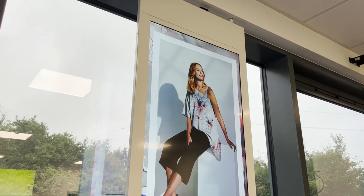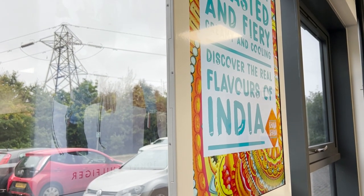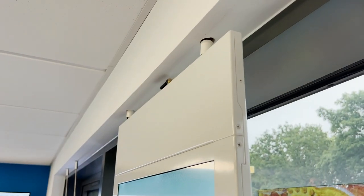The screens come in two sizes, a 43 inch and a 55 inch, with a nice sleek white enclosure and an incredibly slim profile of less than 22 mil. The screen also comes with an included ceiling mount, saving those extra few pennies, which we all would like to do nowadays.